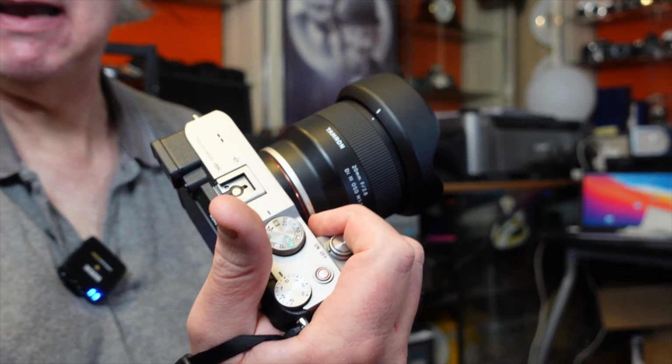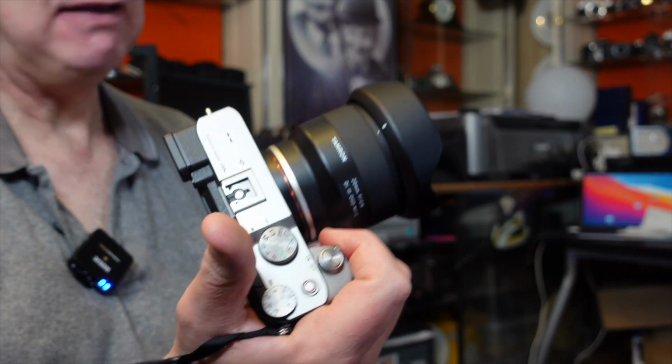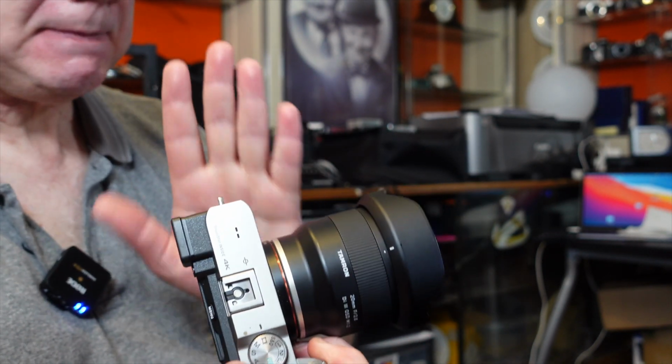The handling of the a7C is quirky. That's the best I can say about it. It's quirky. I don't like the grip. The grip is really bizarre, because my fingers still rub up against virtually any lens I put on the a7C. That is disappointing, but it's a compact body.